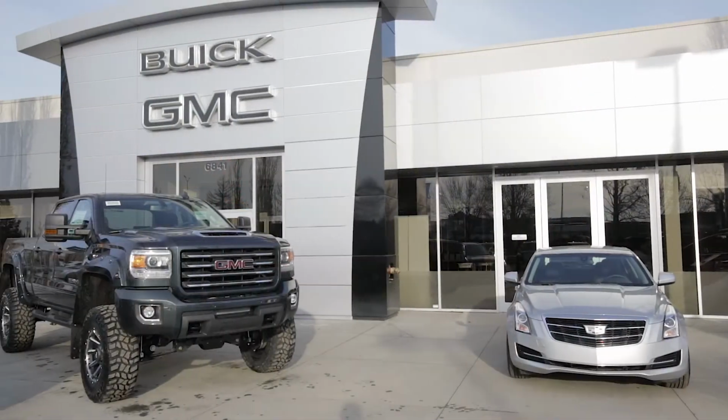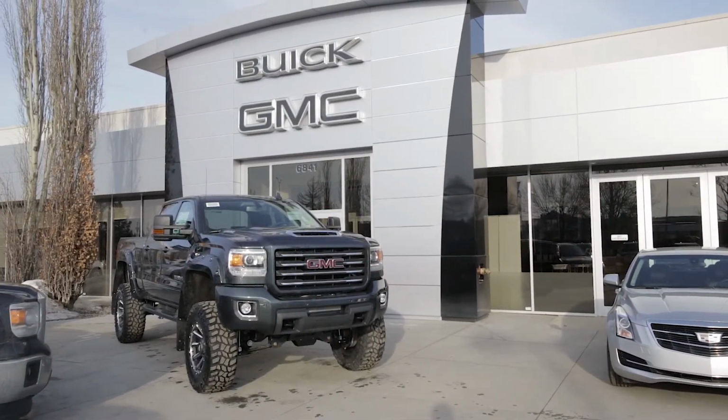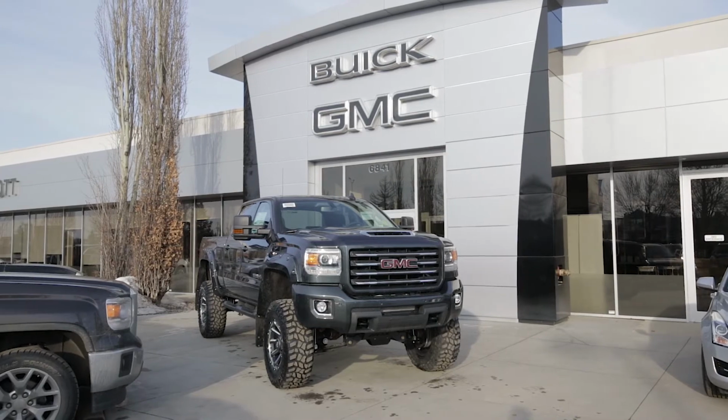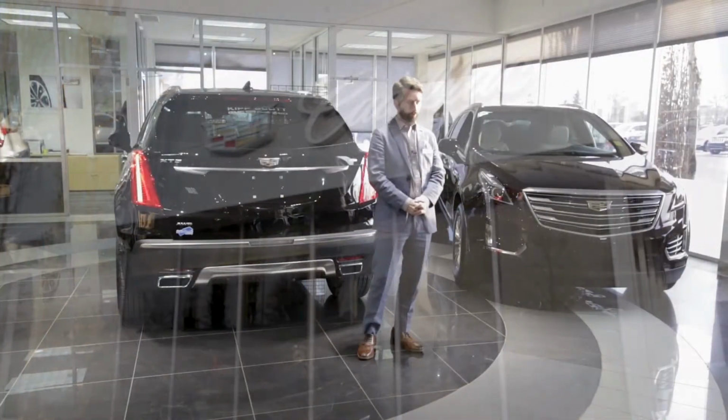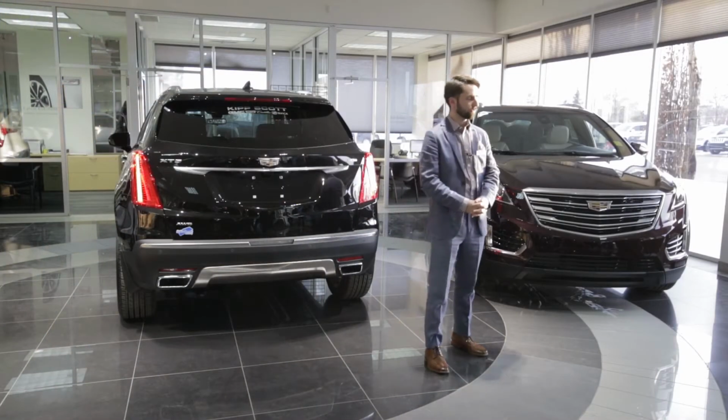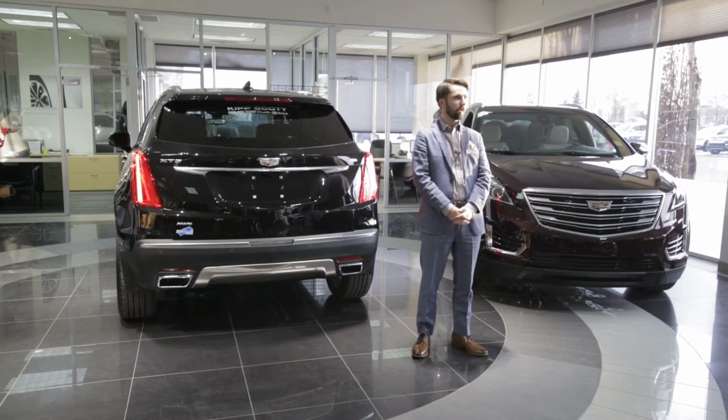Before we get into the XT5, a little bit about myself. It's actually been 5 years that I've been here now. I originate from Quebec. I was born there. Then we moved to Oshawa, Ontario when I was about 5 years old. And then I came out here for university. My mom actually works for General Motors headquarters. She's been there for the last 20 years.